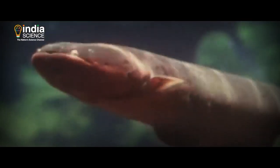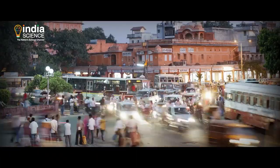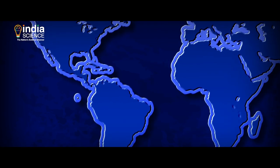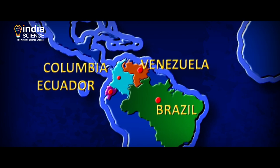Now, can eels kill us Indians? Well, thankfully, not as long as we are in our own country. Electric eels are widely distributed across Brazil, Venezuela, Colombia, Ecuador, and Peru. In addition to defense, electric eels use their shocking power to hunt.